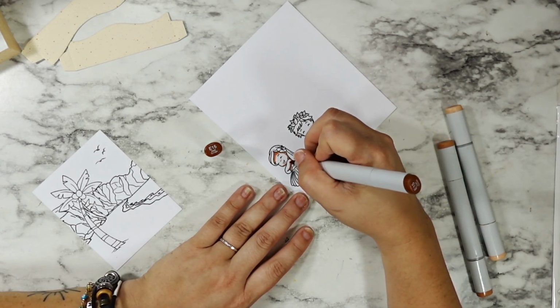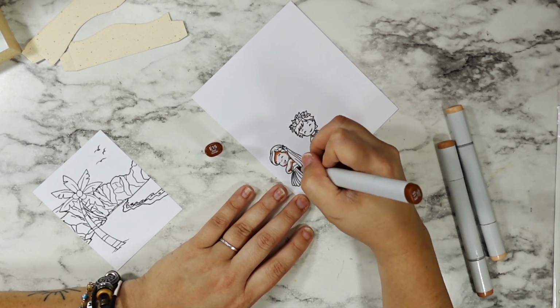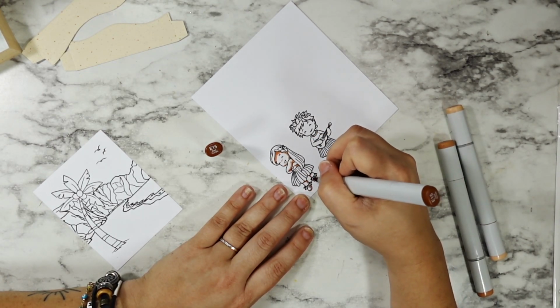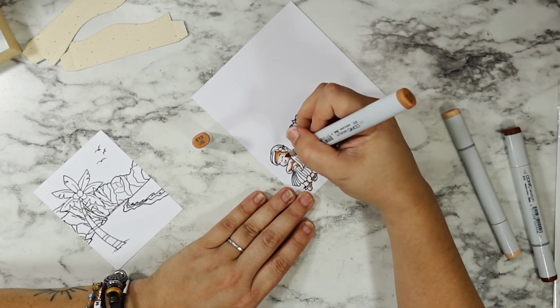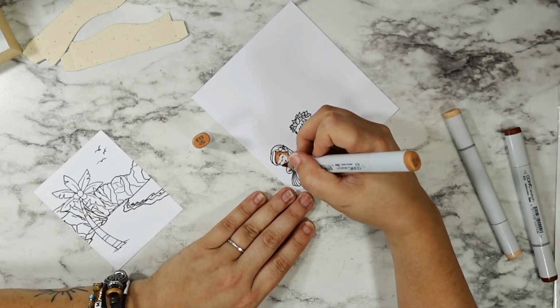I stamped in my palm tree and I masked that with a full sticky post-it note, and then stamped my cliffs and then added those little birds at the top. Then I stamped out the little hula girl and the little hula boy.